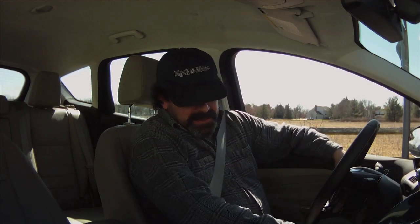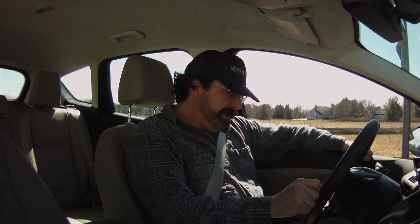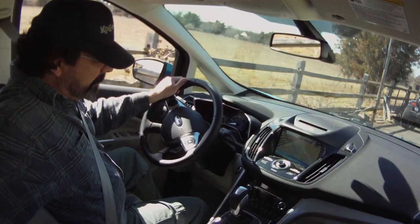The C-MAX Energi is a keyless startup, and we're on. Now, I've driven this a little bit. It's showing 18 miles on the battery. It automatically goes into auto EV mode, and when we back up, it's pretty quiet.